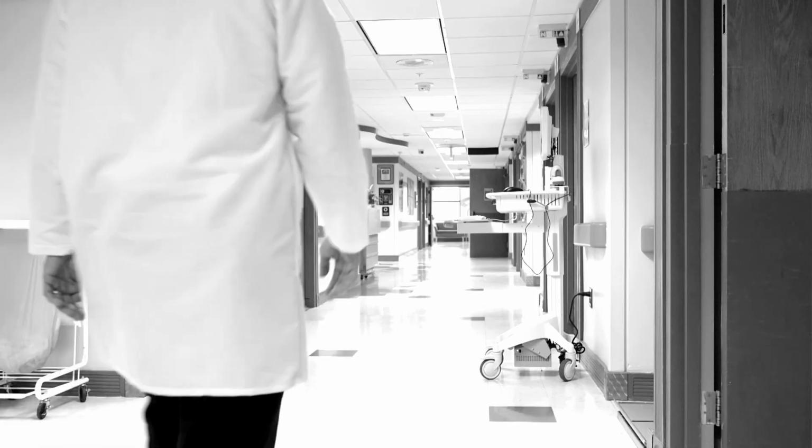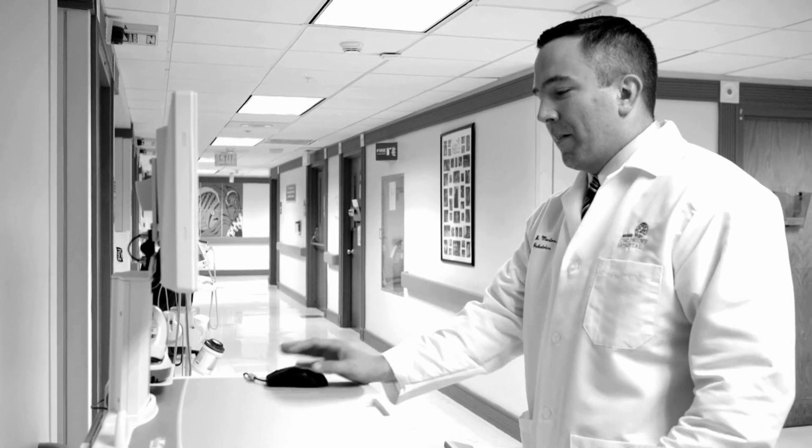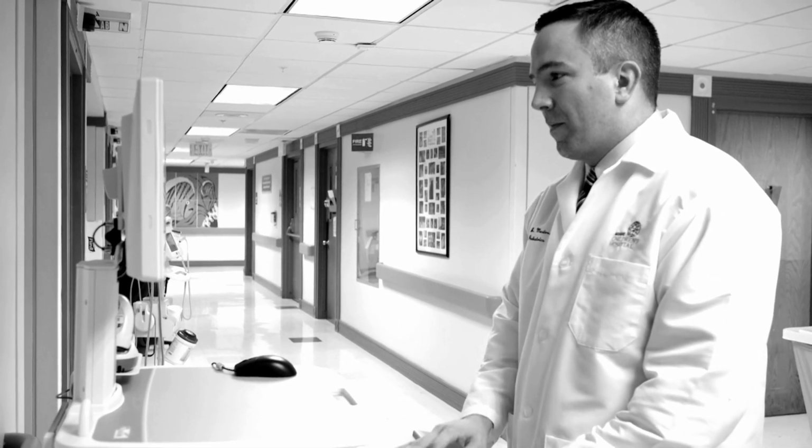The main thing that Lean has done for us as physicians is it makes us realize what other individuals are involved in all the processes that go on at Miami Children's Hospital. You realize that it's not just dependent on you, it's dependent on many other people in the process. At the same time, we realize that there's a lot of waste within the system that we can get rid of and make the process more efficient.